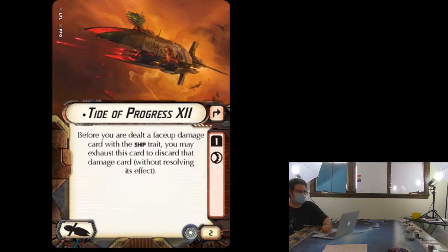Alright, so this is the Tide of Progress. Before you are dealt a face-up damage card with the ship trait, you may exhaust this card to discard that damage card without resolving its effect. Usually we have the crew and the ship trait in the damage card deck. Is structural damage a ship trait? It is. Structural damage is a ship trait, which means I can exhaust that to not take a structural damage.